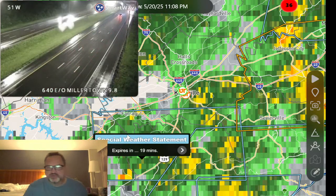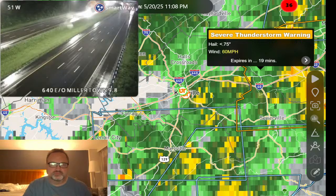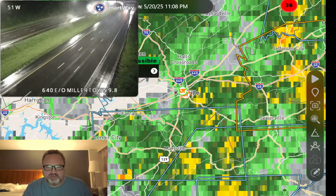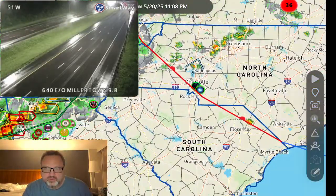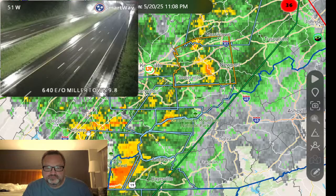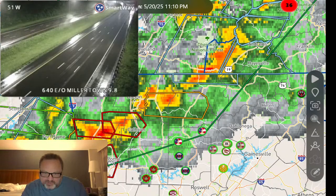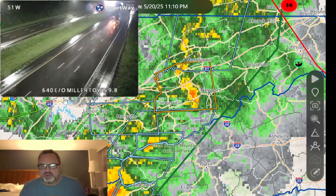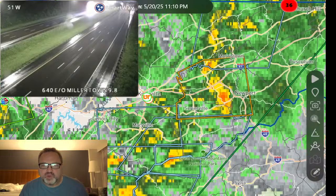Got 19 minutes left on that strong thunderstorm and 19 minutes left on the severe thunderstorm warning. We've got flash flooding possible really in the whole area. Still, the only tornado warnings we have are three down in Georgia and a little bit there in Alabama. But East Tennessee, as we go on here for about the next 30 minutes or so, I think is really going to quiet down even more.